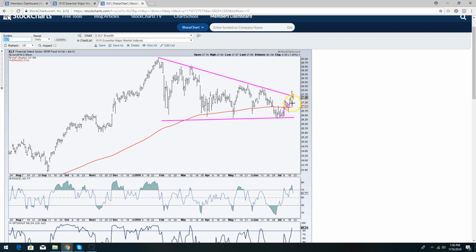So maybe it comes and finds its footing, comes back and retests this area, but right now I'm bullish. I really like to see financials get a little bit stronger because they're a nice chunk of the market, and on a relative basis they've underperformed everything. So I think this breakout holding would be important to help move the markets higher. But tech stocks continue to show strength. We'll look at that here in a second.